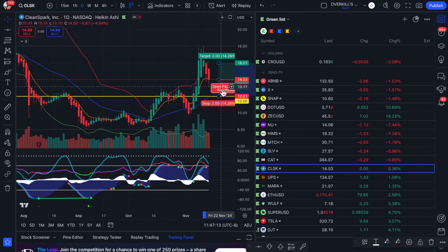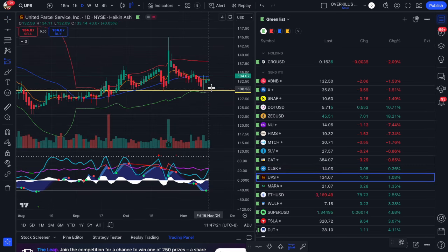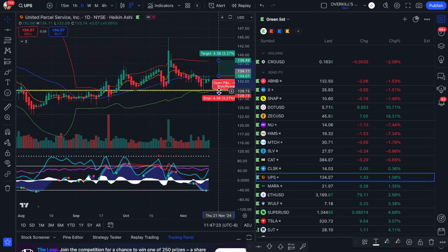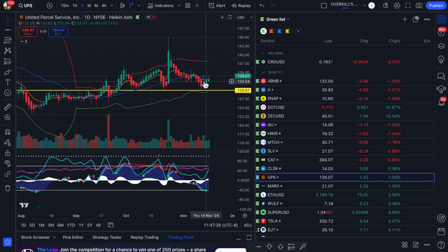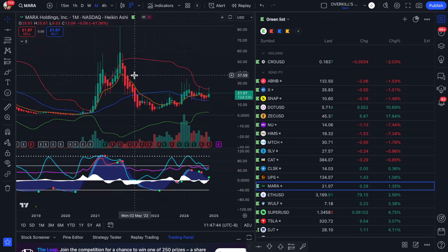Because if you bought CLSK right now and it dipped all the way down to, say, $9 back here, that's a 30% loss. But if you buy something like UPS and you have your stop loss at 129, you're risking 3% instead of 30%. Does that make sense? So the higher the market cap, it's not going to move as big, but you're risking a lot less on the trade. And I think UPS is still a great trade right here with a stop loss at 129. That one's still on the watch list. I still like that one. For those of you with a little bit of a weaker stomach, go with UPS. Take your 10, 15, 20, 30% trade and run to the bank with it.